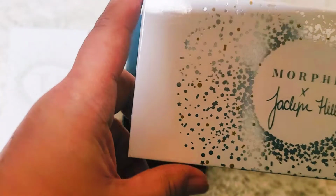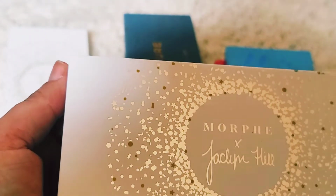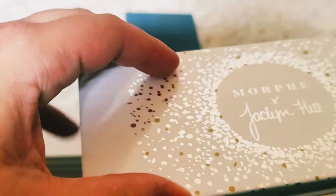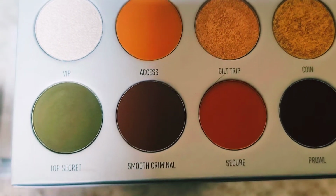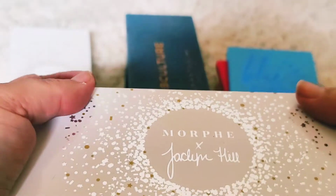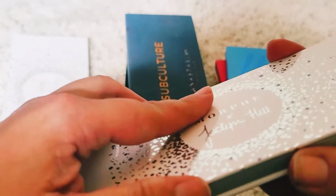We'll start with the Jaclyn Hill Morphe collection, which I hated. And I was so mad because I wanted to like it. I don't even know which one this is. Armed and Gorgeous. I mean, the colors are just beautiful. I remember being upset every single time I use these. I'm getting rid of that.